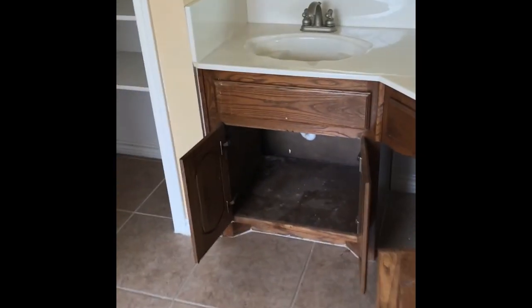Here's the master bath. Countertops, everything looks fine to me. The mirrors. Nothing really there. I kind of like it. Actually looks pretty decent. Toilet there. Good size walk-in closet here.